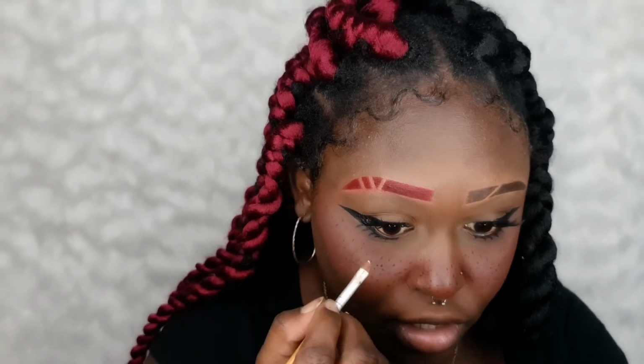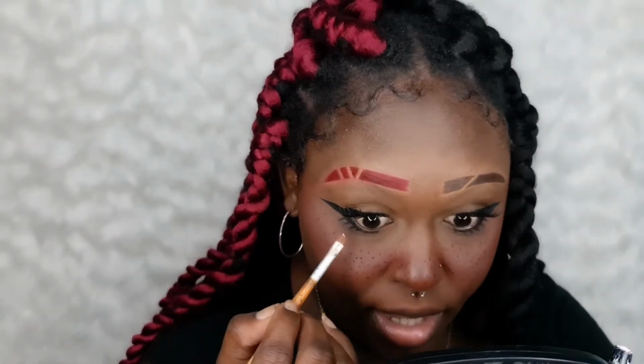So now, I don't have any white eyeliner, but if you have white eyeliner, feel free to use it. I'm gonna use eyeshadow primer and eyeshadow, or I might just use the eyeshadow primer only. I'm gonna take my little angle brush and do a white liner underneath my eyes, on my waterline, right?